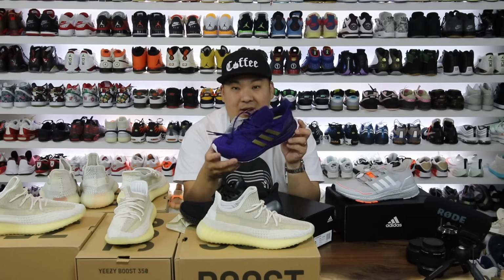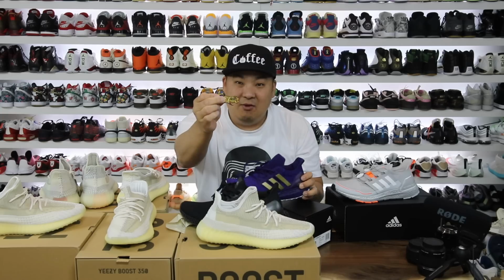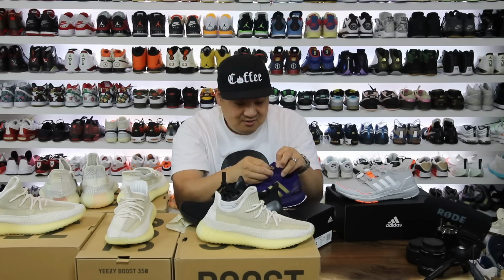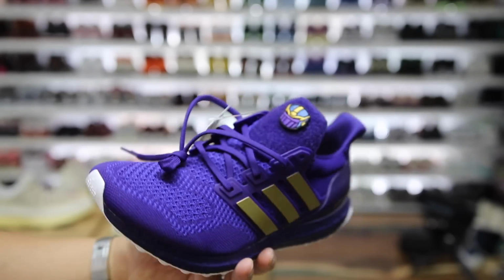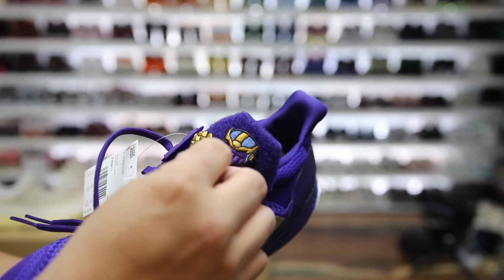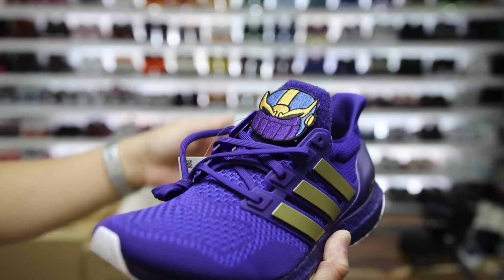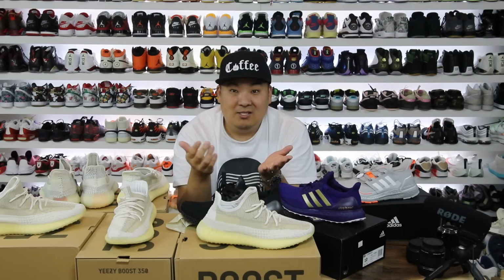But I figured I'd go ahead and try to convert these into maybe a Thanos inspired shoe, because I actually have a bunch of different Thanos inspired Velcro tabs. So check this out. Since I have those Thanos patches, I was like, I might as well just have a Thanos Ultra Boost instead. So that's why I bought these. I was like, that's kind of rad. I don't know why, just kind of fun. Just fun to make a little twist to what the shoes are. The insoles still say Washington, but it is what it is. But that's what I ended up getting, man.